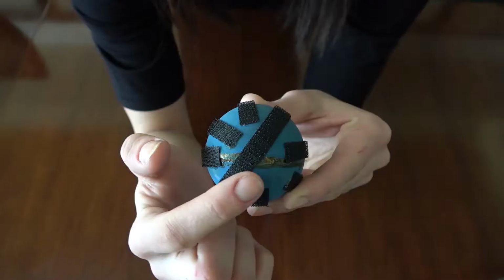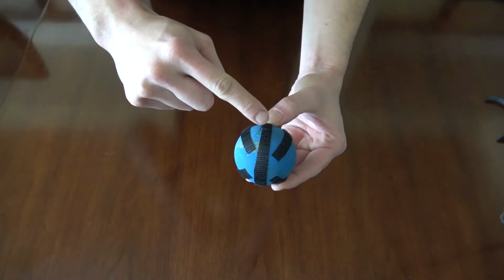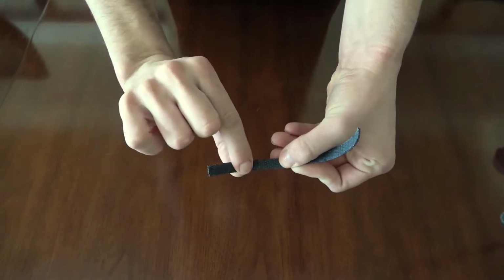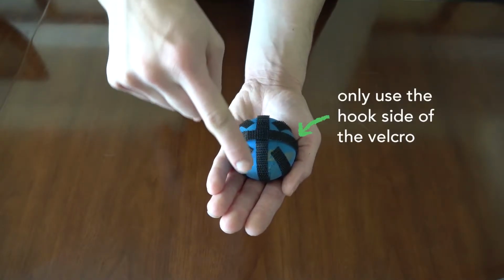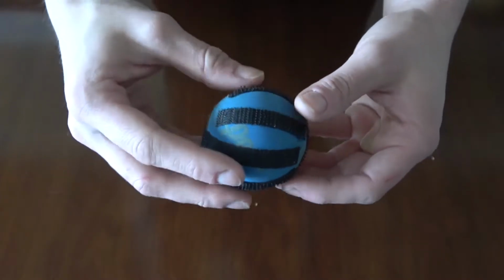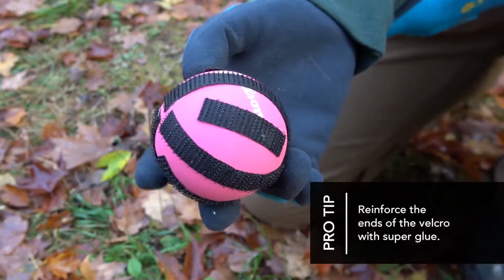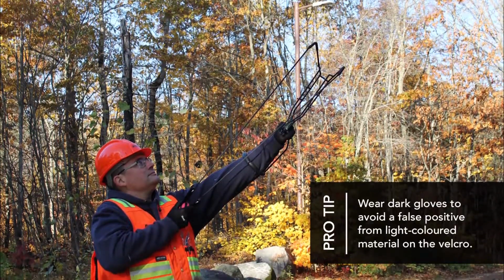We glue the incision together with super glue. The Velcro goes on the outside of the ball in thin strips. The Velcro should be adhesive so it sticks to the ball. So we put two circumferential strips around the ball. That creates four wedges, and within those wedges we put smaller strips. The pattern of the Velcro on the ball looks like a basketball. It's important to wear head protection, eye protection, and leather gloves.